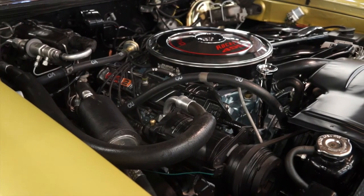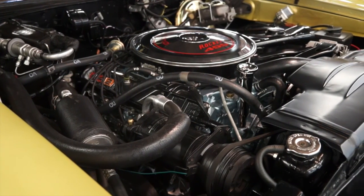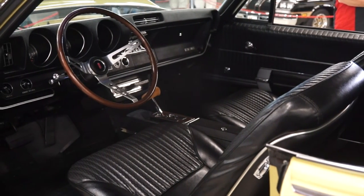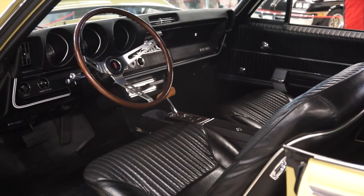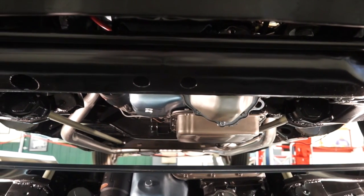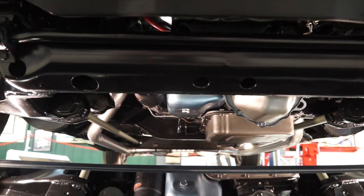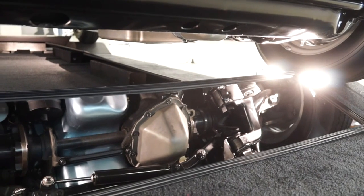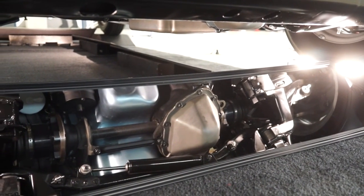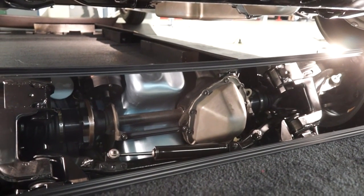So 455 cubic inches, front wheel drive. How do they drive as a car, Fred? Do they torque steer at all? No torque steer at all. It has a steering dampener on it, so it compensates a little bit for the torque steer, but it also has a good balance on the torsion bars. So the torsion bars are adjusted differently to compensate for torque steer. They have an adjustment rod on them that one side is turned in a little bit more than the other to give it a little bit more tension to compensate for it.